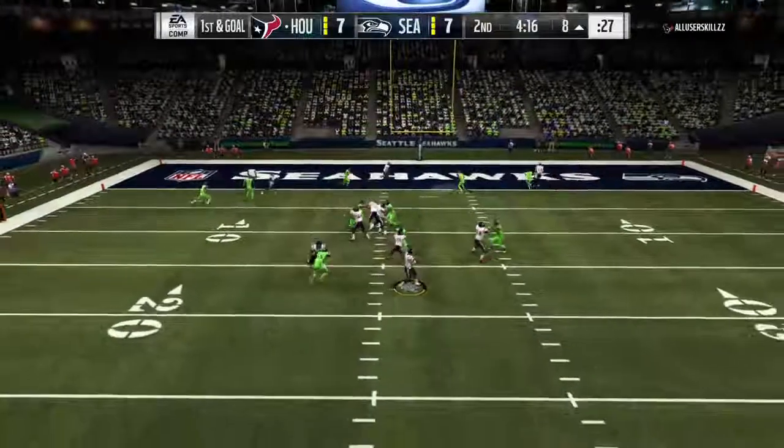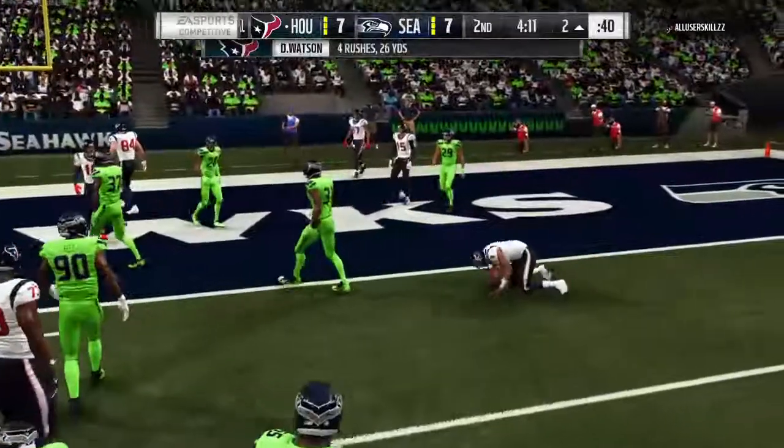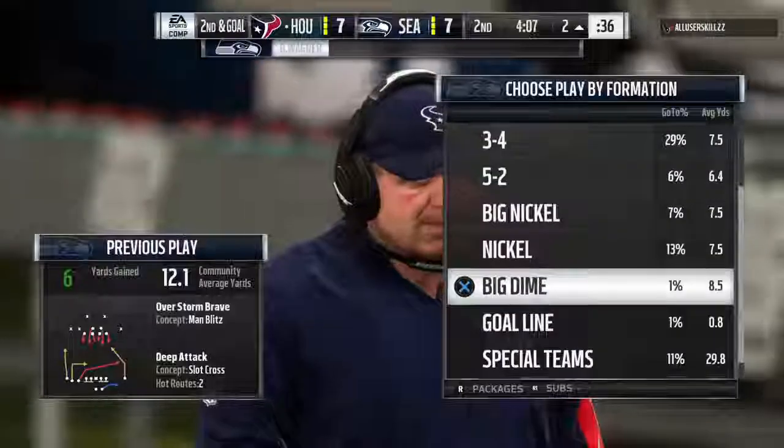I think you got to start thinking about your rush lanes. Try not to either get too wide or too narrow. Make sure someone is there waiting for him to take off. The improv on the scramble there gets him 6, and it'll be 2nd down.